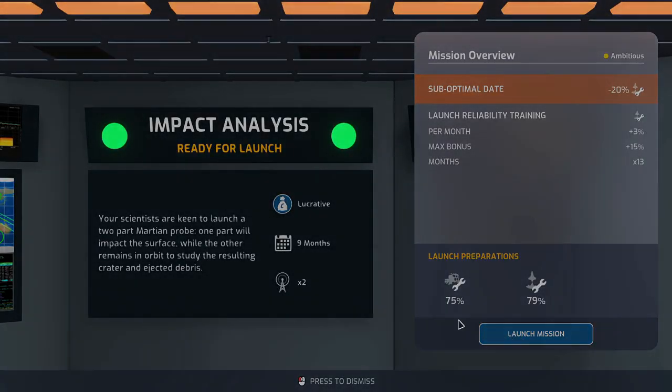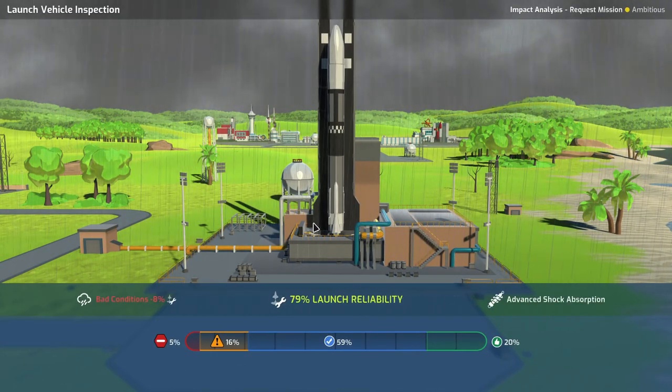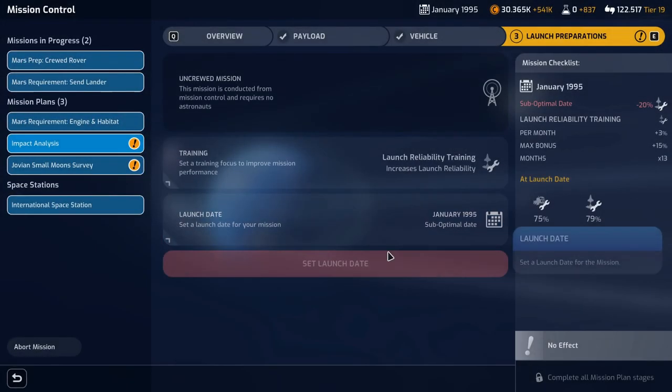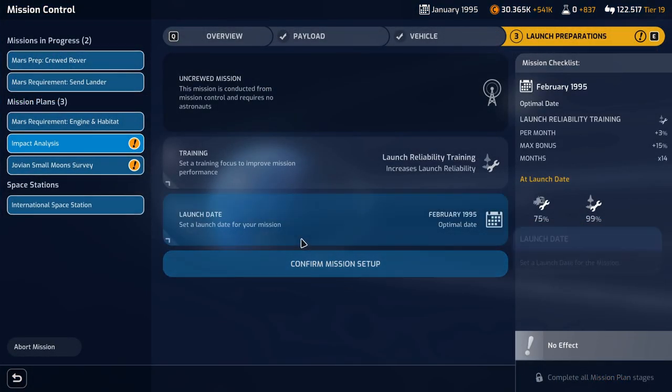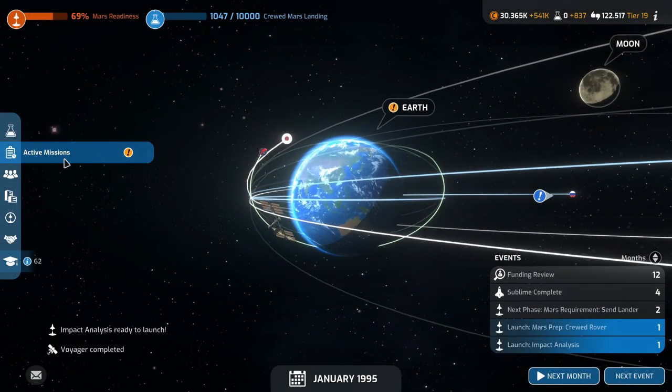Relaunching the impact analysis yet again. How's the weather this time? Still bad. Crying out loud. Alright, I guess we're going in February, which is then an optimal launch date.